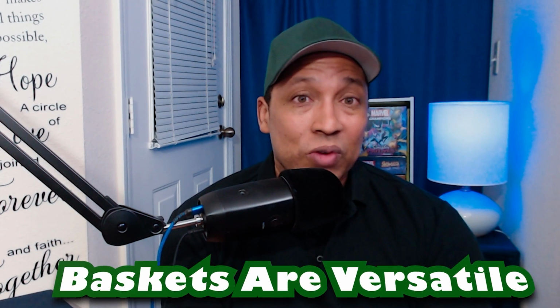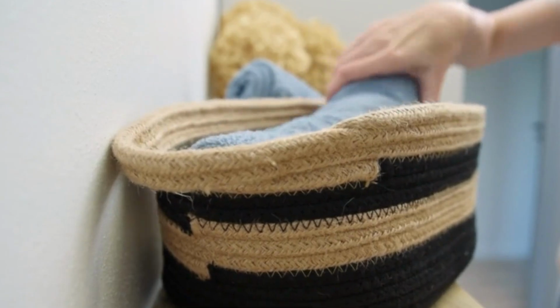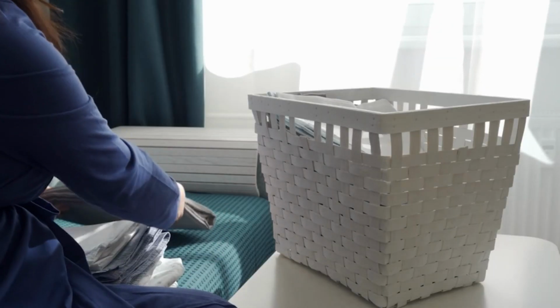Another organization hack that will save you time is to have baskets around your house or apartment. And here's why. One, they come in all sorts of shapes and sizes, so you can probably find a basket that suits your needs or for a certain item you need to put in it. The other thing is it comes in a lot of different colors, so it is really nice and it can match your furniture if you need a basket for that.